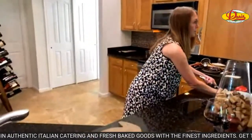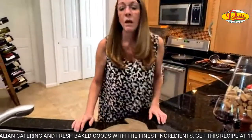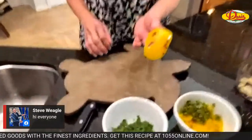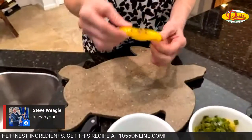How long for each side? Until it starts looking like this. You gotta get the char on there. Yeah, just get the char, and it gets a little soft.